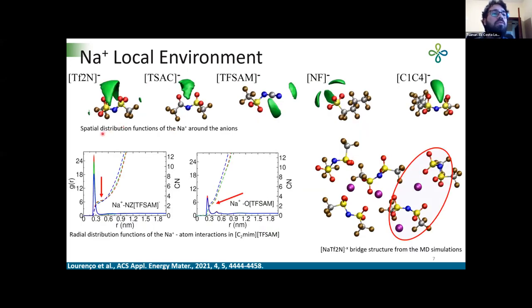So here we have spatial distribution functions. Each one of these green shells represents one population of the sodiums. If you look here at TF2N, TSAC, T1, T4, we see a similar solvation structure. So probably in those three systems, we can see bidentate and monodentate structures. In the case of the NF anion, we see that all the sodiums are close to all the oxygens at the same time, because all the oxygens are bound to the same central atom. And in the case of the TFSAM, we see two populations, one close to the nitrogen and the second one closer to the oxygen.